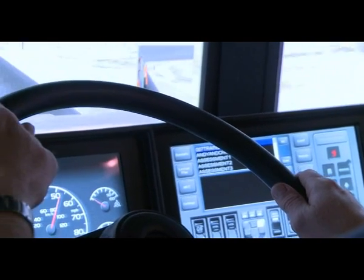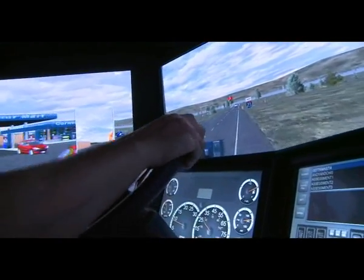This simulator can put the drivers in numerous real-world situations that could potentially be harmful, without actually putting the driver or the vehicle in harm's way. I try to tell everybody, I'm not here to tell you how to drive. We're here to talk about safety and safe handling.